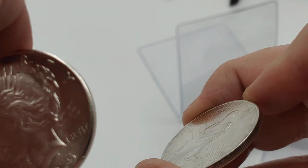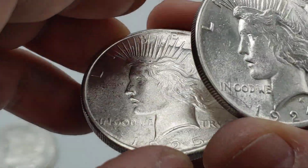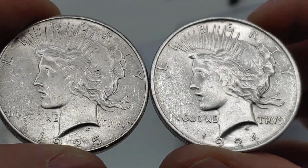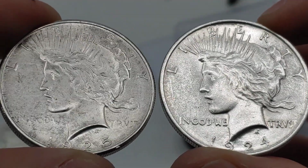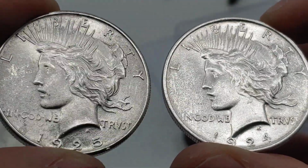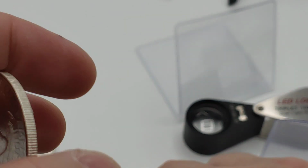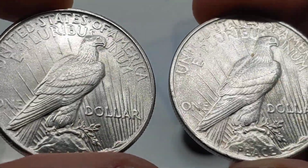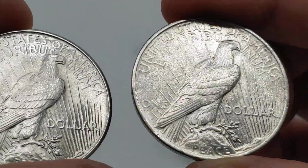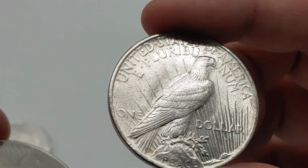So here's how you can tell, guys. Sometimes it helps if you have the same year, and it also helps when you handle these coins over and over again, but you can just tell. So the 1925, based on the luster, this one here is definitely a little bit nicer than the 24. And then we flip it, we look at the feathers of the eagle. They both look nice, but when I saw the 1925, it's a much nicer looking coin than the 24. So this one here I'd probably sell for 75, and this one here I'd probably get rid of for like 50, 53 bucks. Make a small profit on that.